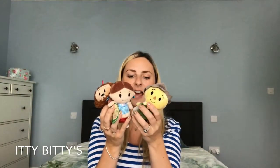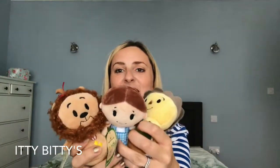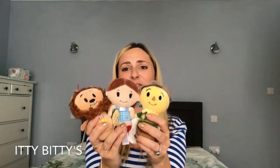Now, we took our little lady's favourite toys of the moment, which are these awesome little soft toys. Look how cute they are. They are Itty Bittys from Hallmark. So you can get these in stores like Clintons and anywhere that stocks Hallmark. This is their special edition Wizard of Oz set, and we do have the entire set. However, she loves them so much that she takes them everywhere with her, so they're currently at nursery.